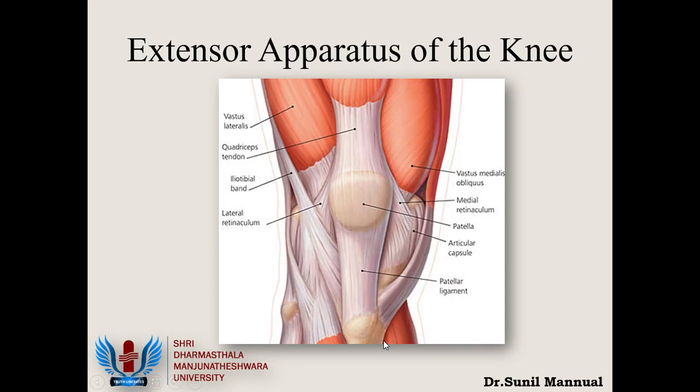So now the quadriceps femoris is coming, the lateralis, the medialis, the intermedius is at the back, and the rectus femoris. All of them, as they come here, they condense to form this white structure. This condensed white structure is called the quadriceps tendon. So all these muscles end up being muscles and becomes the tendon. So that's the quadriceps tendon.